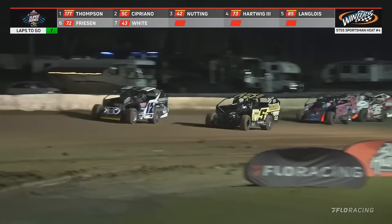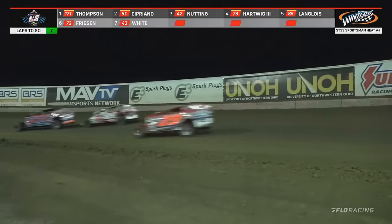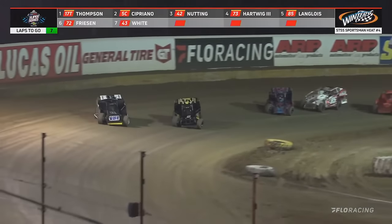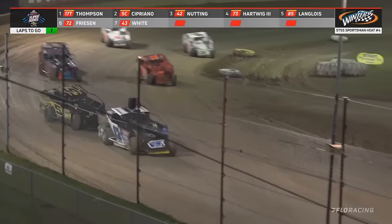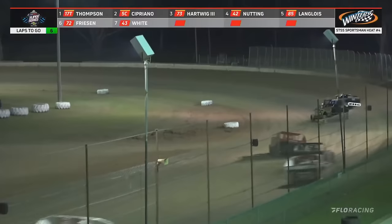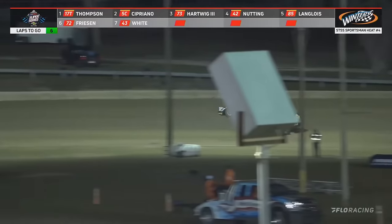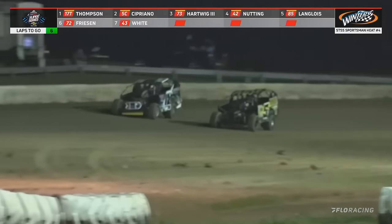Well, how about this right now? Paulie Hartwig has fallen from third to fifth, and James Friesen, last night's winner, from fifth to seventh. An interesting opening couple of laps here. Hartwig, though, Nutting and Langoy got locked together over there in three and four. Hartwig says two for one special. Thank you very much. Cipriano, meanwhile, making a bid for the lead off of two.